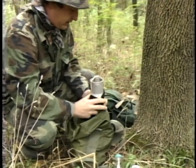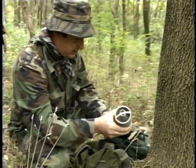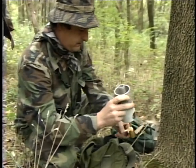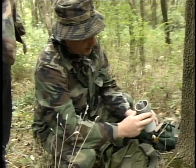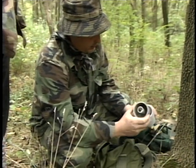So they wouldn't rattle together. This is basically the dispenser. That's the unit that you put the scent in. The scent would be poured right into this chamber right there. The heat's introduced down through there into this burner.